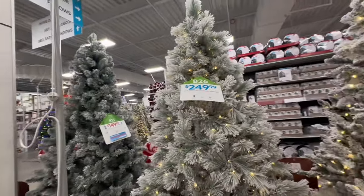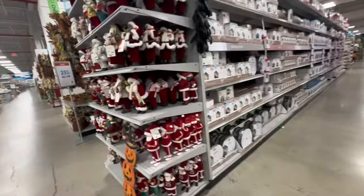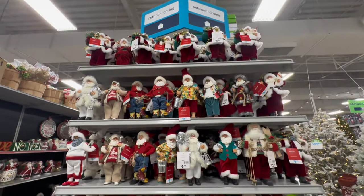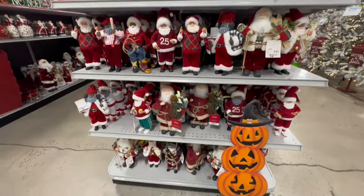That will leave a huge, I love them and everything, but I see a big mess in my house. I get that. And they have a bunch of little Santas here, which are cute. They're all $10.